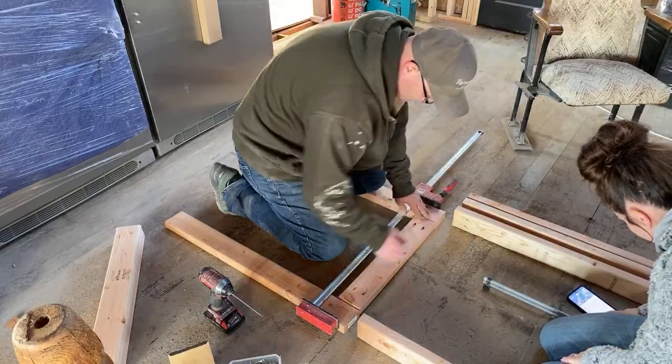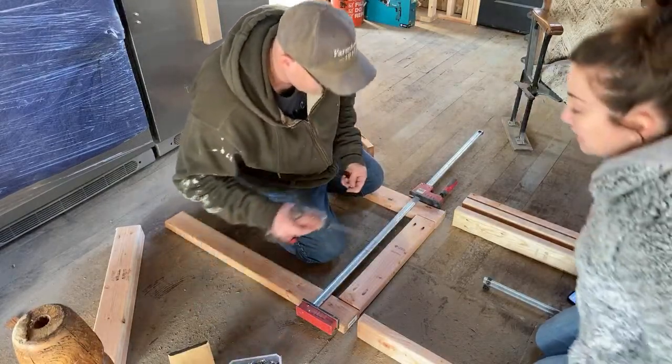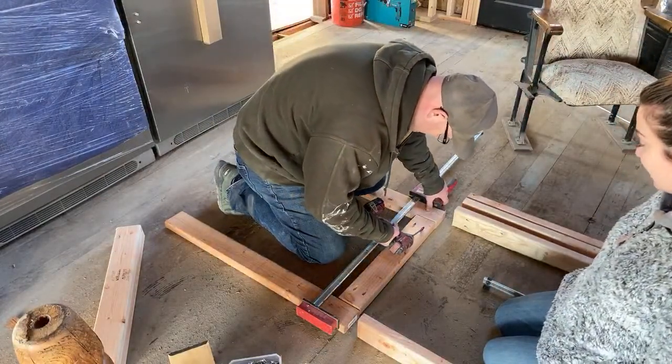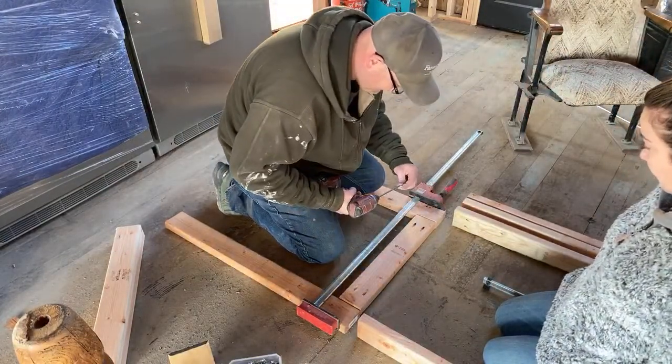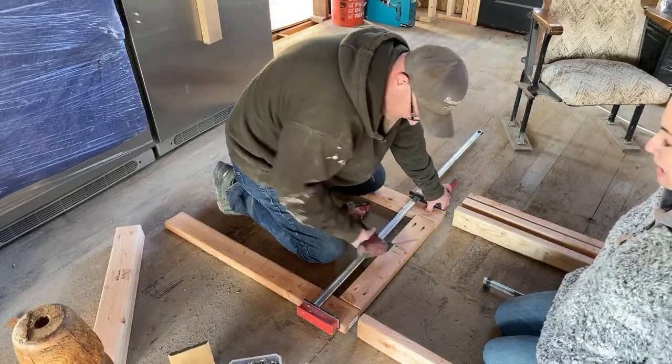Let's see. Somebody commented, Robin said that she liked my hoodie, that it looks cozy. It's from Costco. Zeb bought it for me for Christmas. And it is cozy. Hopefully that's not too loud. I don't think so.